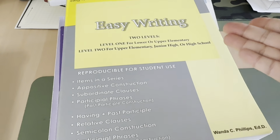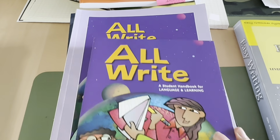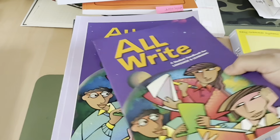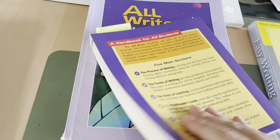And this one will take you through high school. So we just go slowly through it. Same with this one, we just go slowly through it. This is kind of just like a resource book that they reference in here that you can check. So this will last through high school.